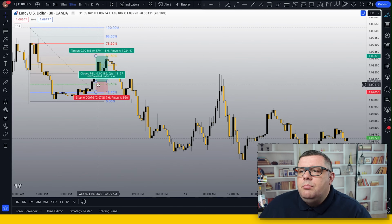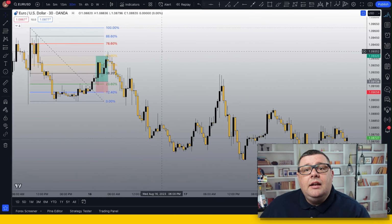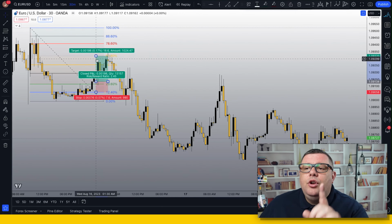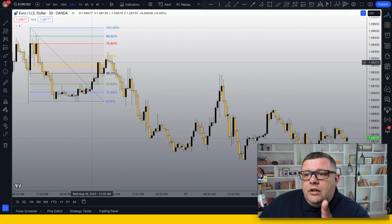Beautiful trade, beautiful scalp, just like that. Boom, you're in and out of the trade. Nice little day trade, counter trend, but you know it's gonna happen because it's coming back to the golden zone. That's one way you can trade it.